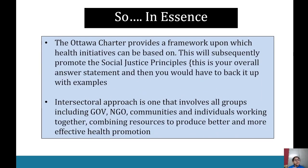So, I know that was a lot, but in essence, what we're saying is that the Ottawa Charter provides a framework upon which those health initiatives can be based, and they will subsequently promote the social justice principle. And that's your overall answer statement. The health promotion initiatives need to be based on the Ottawa Charter framework, which will promote the social justice principle, and then you want to give examples for each one.